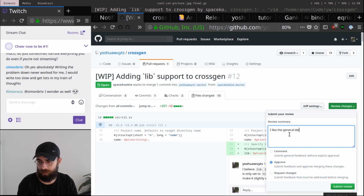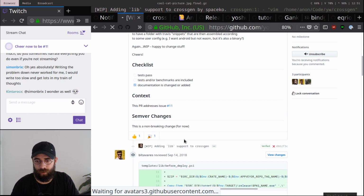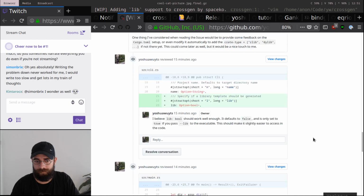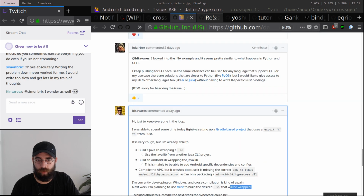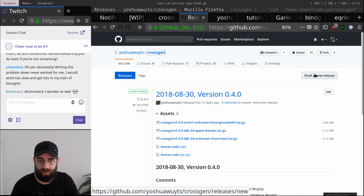I like the general idea a lot. This would be fun to merge as is, commented with a few small quality improvements up there. Right. Thanks for doing this. There we go. I'm cool with this idea a lot. Okay.